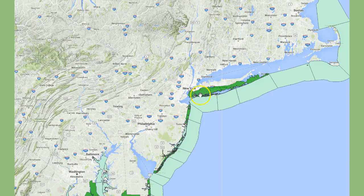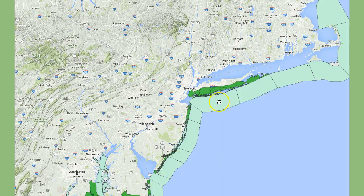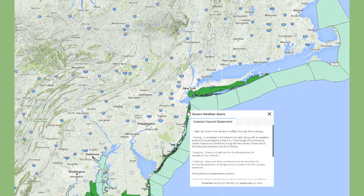Watches, warnings, and advisories along the coastal areas of Long Island Sound and some of the coastal areas of Monmouth County, parts of Ocean County, and the coastal regions of Atlantic City down through the Delmarva. We have a rip current risk and a coastal hazard statement for rip currents still in effect through this evening. That's a high rip current risk, especially out on Nassau County and western Suffolk. Basically, surf height will still be choppy at 4 to 6 feet, and that means if you're surfing out there this morning, it's going to cause some rough sea conditions for yourselves. Coastal hazard statement also in effect for the New Jersey beaches too. High rip current risk into this evening.